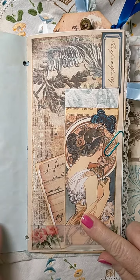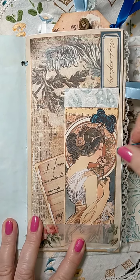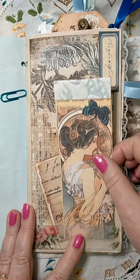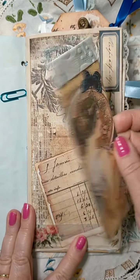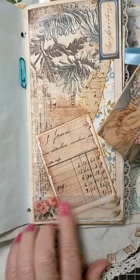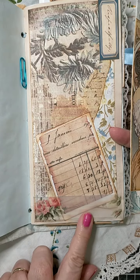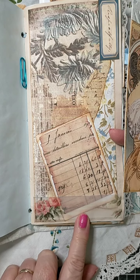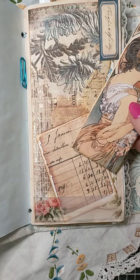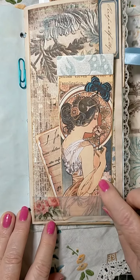Ruby and Pearl, that's with a little bit of the wallpaper. Isn't it pretty blue? Gorgeous. Just a nice little writing. And a tiny little strip of vellum here, which I photocopied. I've got a feeling I actually bought the vintage wallpaper and I photocopied it onto some vellum, and yeah, that's a little strip off that.